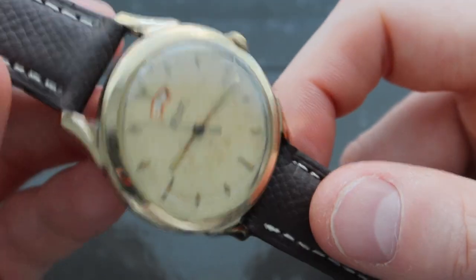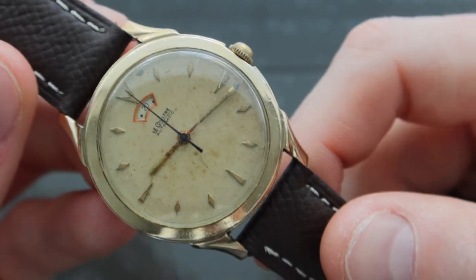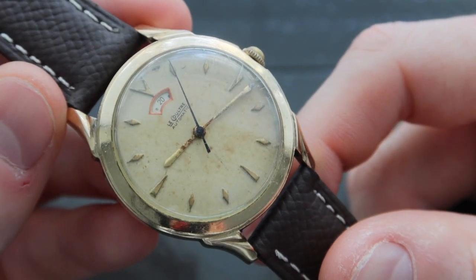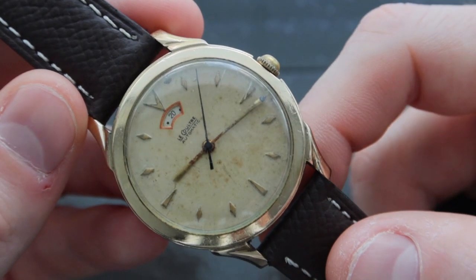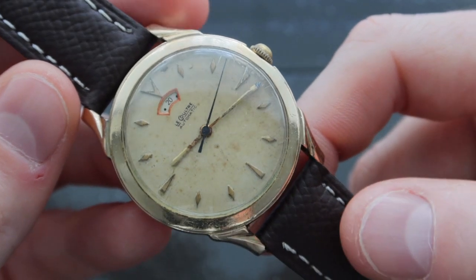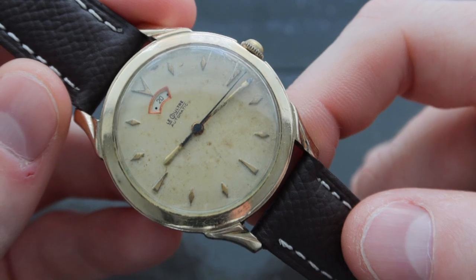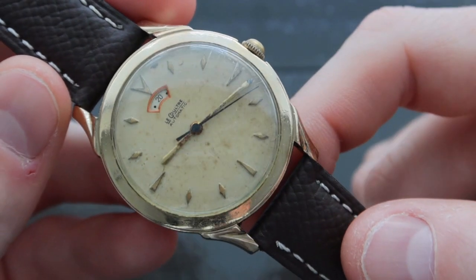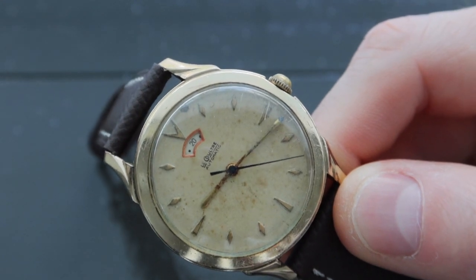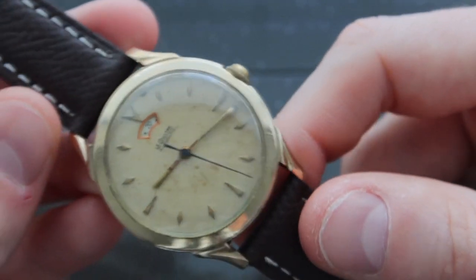LeCoultre's brand was actually managed by the Longines Wittnauer Group in the USA, and VXN was the import code used on LeCoultre movements that were imported by this group. There is a common misconception that VXN meant that Vacheron Constantin imported the movement, because Vacheron Constantin at the time also used the same import code to import their movements to the USA market. But what this really means is that the US importing company that I mentioned previously used this stamp for both companies.